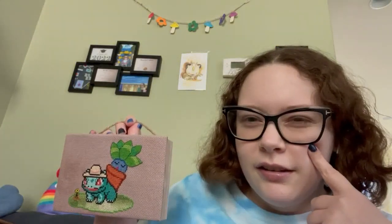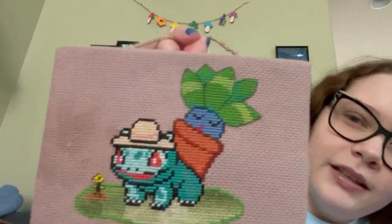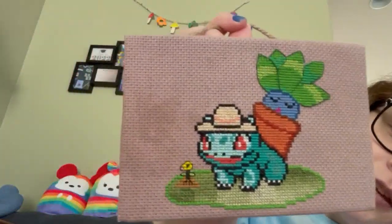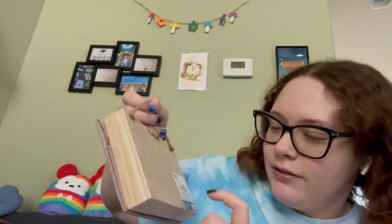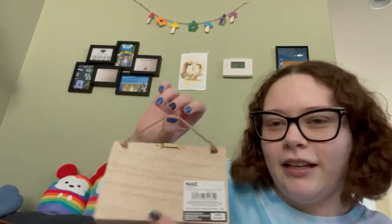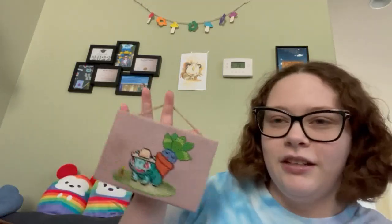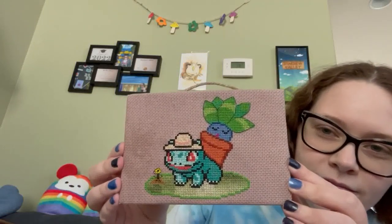Same designer. And then here's the most recent one I did, actually, in either April or May, probably April into May. And this is my little spring Bulbasaur. He's so cute. I finished him on one of those little wooden things from Michael's, you know, like in the 99 cent section. Just glued his corners down. And put him here.